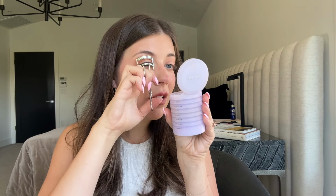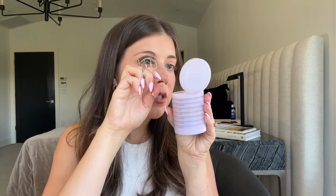Now I'm just gonna add a little bit of mascara. Something about this mirror for mascara and doing your eyelashes is just so perfect. This mascara is so good. It's the L'Oreal Voluminous Mascara.